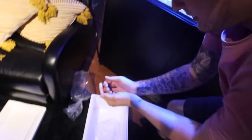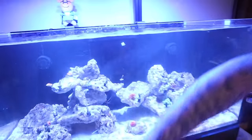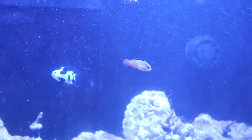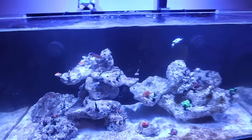All right. You guys get a little look. Crazy colors. It's hard to see with the blue light, but you guys see how bright orange that tail is? Oh my goodness, all right. Here goes nothing. So long, little buddy. So long, buddy. Dude, if you ask me, it looks like he fits right in. Look at him going, he's just swimming around, he's gonna find his little rock.